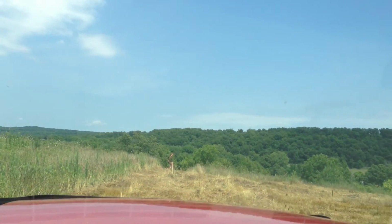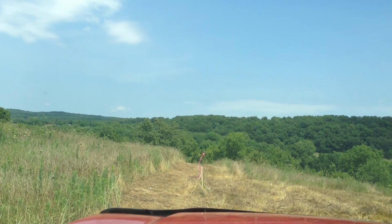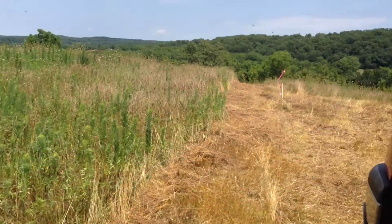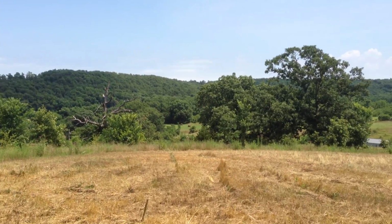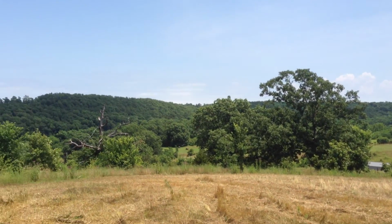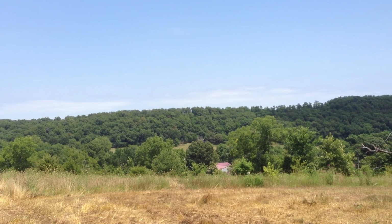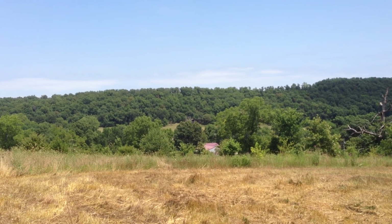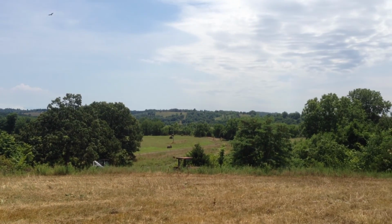And now again, we're basically on the property line, looking toward the east. This is another site if you wanted to build a private home or cabin. Just wonderful. You've got a great view. Down below there you can see a neighbor. If you look way across the river, there's an old barn, really pretty, looking down over a hayfield.